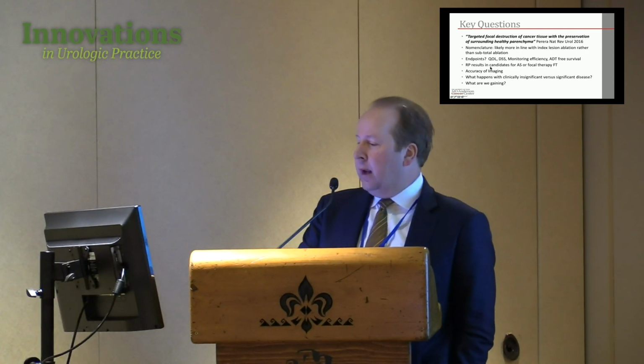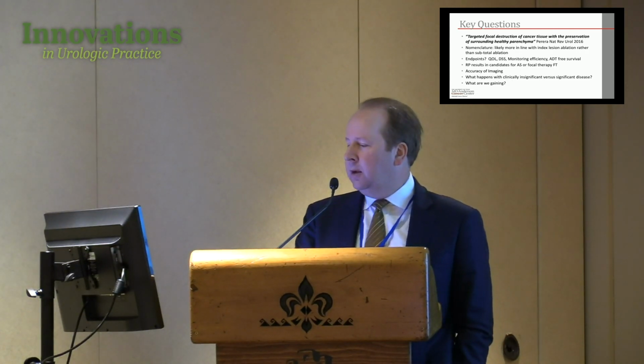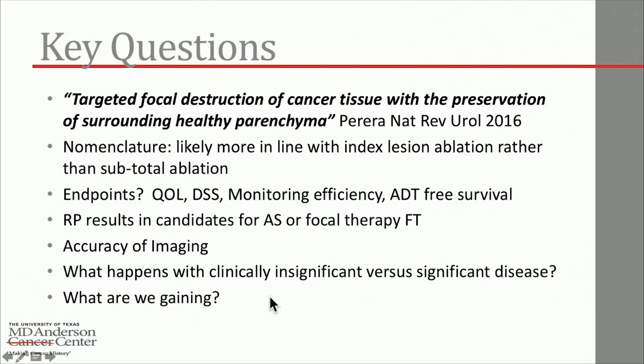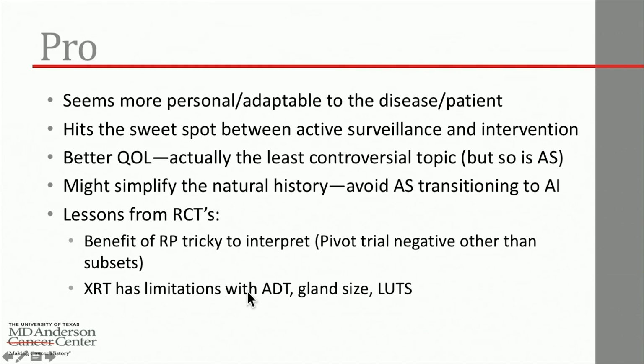And then there's the results of radical prostatectomy in people who would be candidates for these. A big question is accuracy of imaging and what happens with significant versus insignificant disease. What are we gaining, as he alluded to. Now, the pro of all this is obviously that this seems more personal and adaptable to the disease and the patient. A lot of proponents who give your talk like to use the hammer crushing a fly analogy for all prostate cancer. Does it hit a sweet spot between active surveillance and intervention?